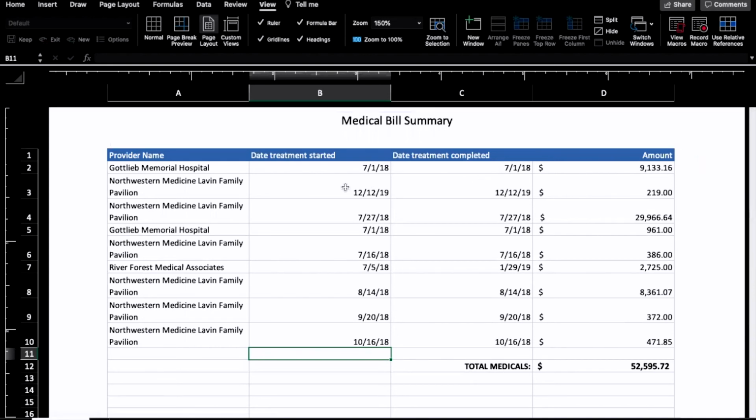Absolutely. And this is just an example of that bill summary. And this just pulls straight in off of the information that we put in Filevine. So each card has its own row. It shows who the provider was, the treatment dates, and the amount for that visit, and then provides a total. And like Ken said, this is a real quick, easy way that we can have everything organized to show the insurance adjuster, to show the defense attorney, to show a mediator, to show a jury. It's a great way to keep it organized and to really quickly review it.